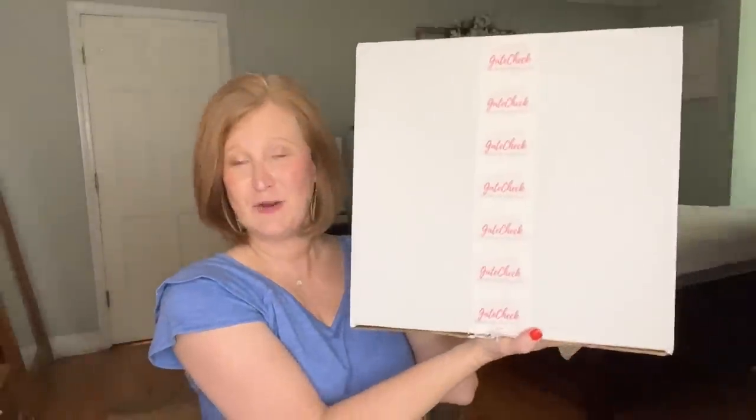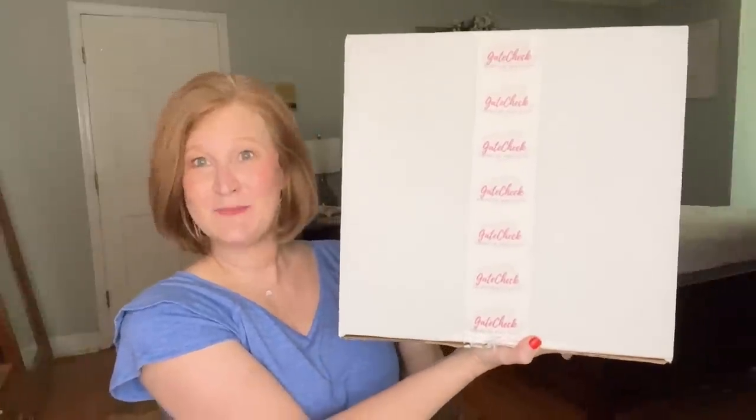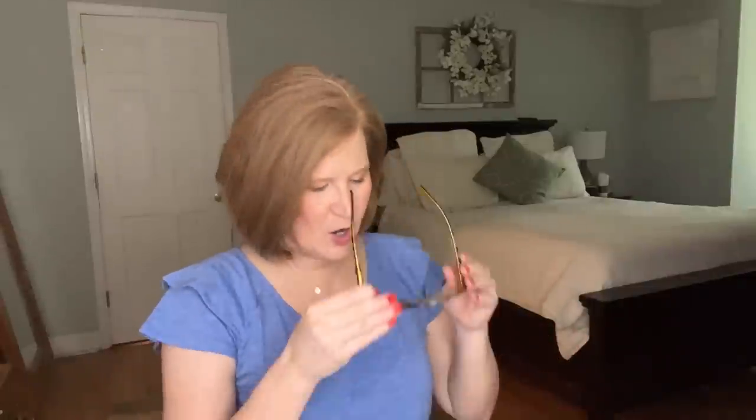This box is pretty huge. If you look at my head, and I gotta say my hair's a little helmet-y looking today, it's big, really, really big. Let me open it up. It looks like this. Oh my gosh. Definitely a safari is on my bucket list. The giraffes, the elephants, the tigers. I just want to see it all. So, explore the world with Colette. She is one of the curators of this box, and she owns the travel company, and she gives us some discounts to some of her tours. So I will have that information down below, and I will read about it in just a little bit.